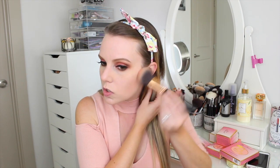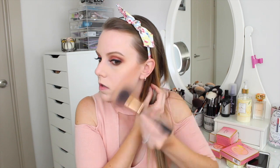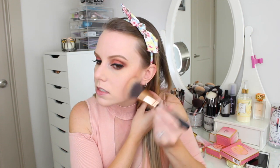So first swipe, all that gold spray that was on top comes off with the first swipe. Okay, let's see how this looks. It's not sparkly on the face, which is good. This one smells like sunscreen also. It's definitely adding some color to my cheeks, which is nice.